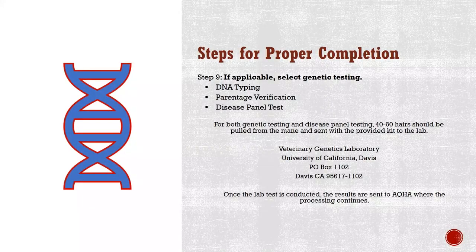If applicable, Step 9 requires you to select genetic testing. DNA typing is required if your horse is a stallion that is breeding mares, or your horse is a mare that is being bred and was foaled in 1989 or later.